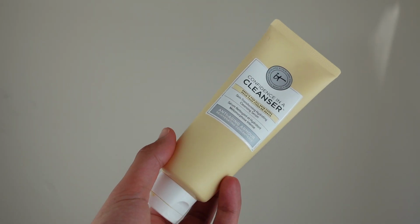But as it said on the back of the kombucha essence, before anything you are meant to cleanse your skin. And to do that, I like to take the IT Cosmetics Confidence in a Face Cleanser. This is so good. I love this. I've been using this now for, I want to say, like 4 months. Whenever I use it, my skin just feels really hydrated. It also has a nice shine that I've noticed, so I like to use this in the day.